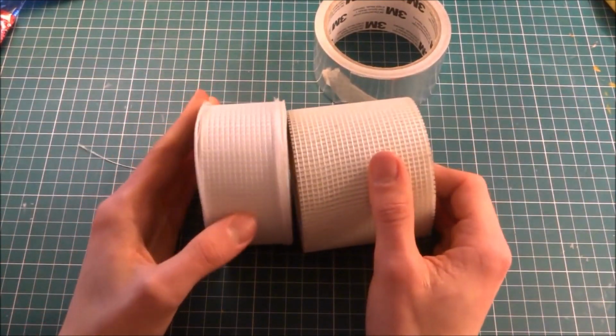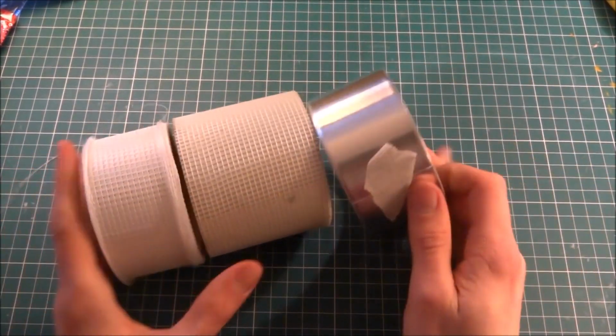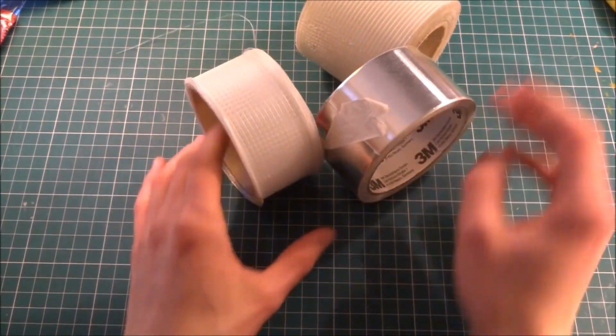I don't know. Again, any ideas? Maybe it might be cool with fabric behind. I don't know. I'm sorry, I don't know.